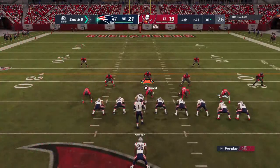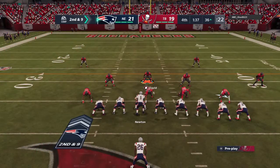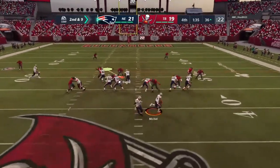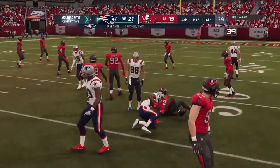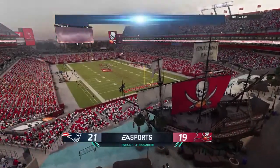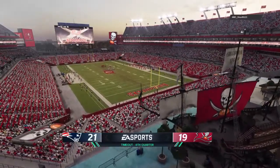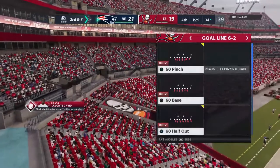So 2nd and 9, and you'd have to figure just about all 11 probably crashing the line here. And it's Michelle once again. They follow up the 1st down 1-yard run with a minimal gain of 2. Now the Bucs going to use the first of their timeouts as they'll talk it over here before what will be an important 3rd down.